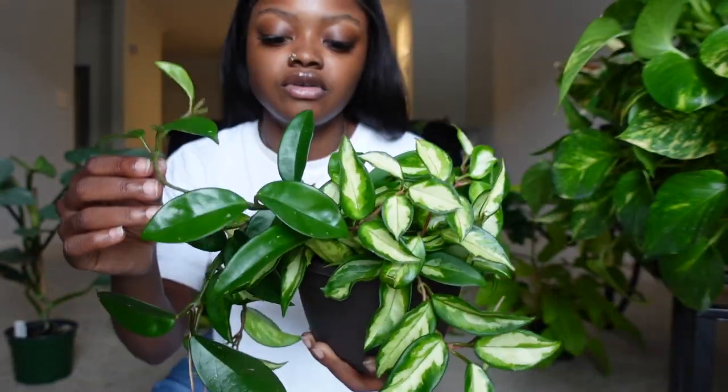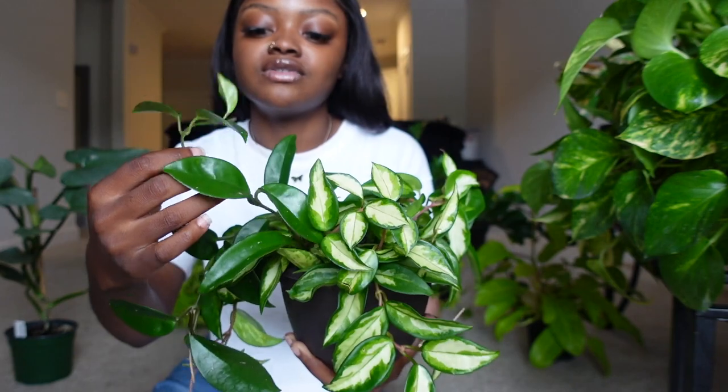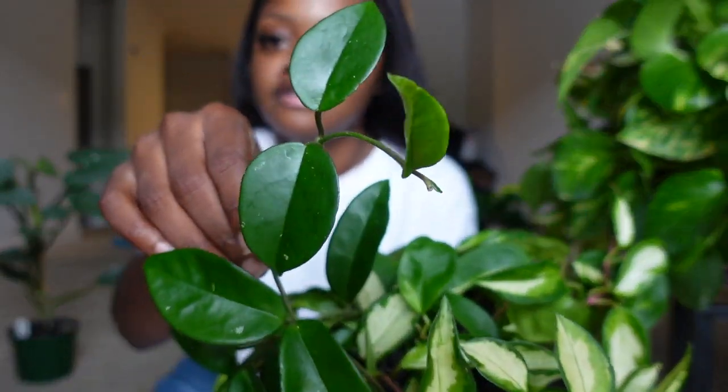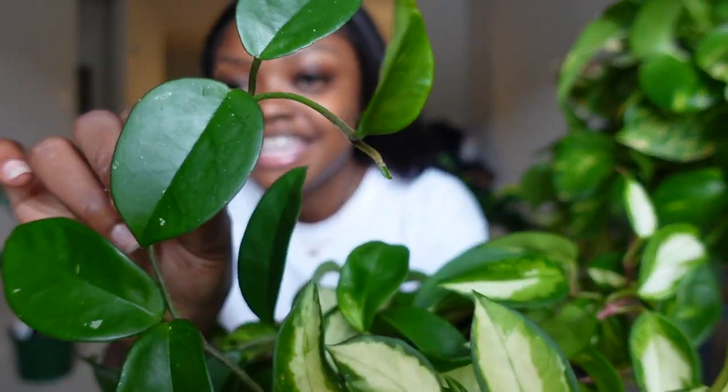So I think this is just normally how the plant would grow. But yeah, I thought that was so cute. And I really want to propagate this stem to see if it'll just be an all green plant and not develop any variegation. But look at this baby leaf coming in. How stinking adorable. Like, I've just been obsessed.